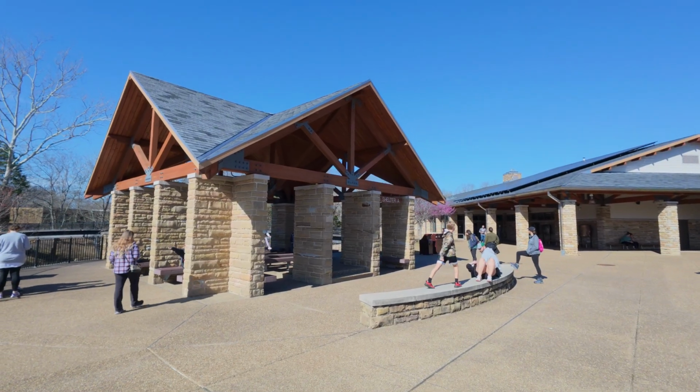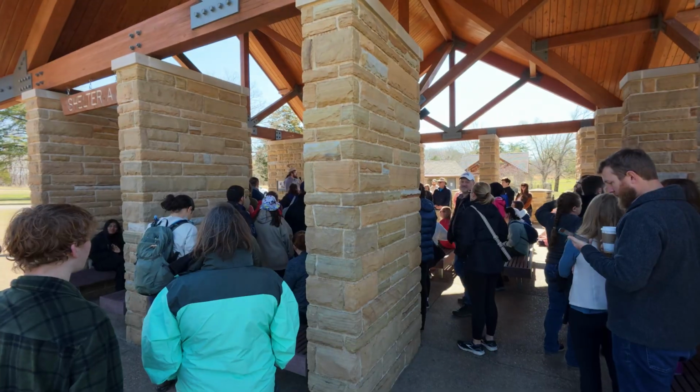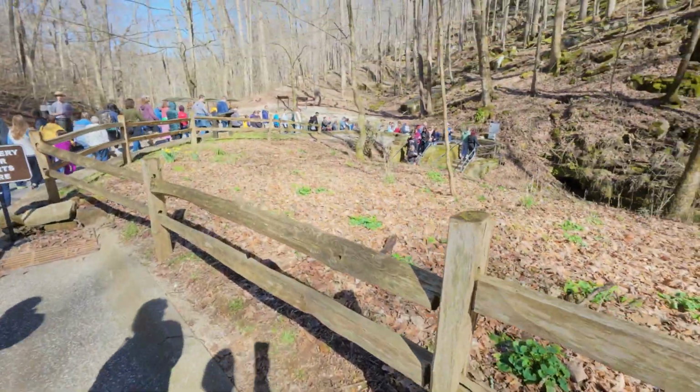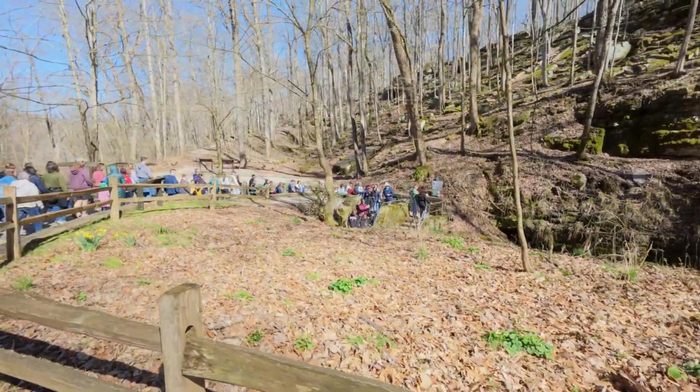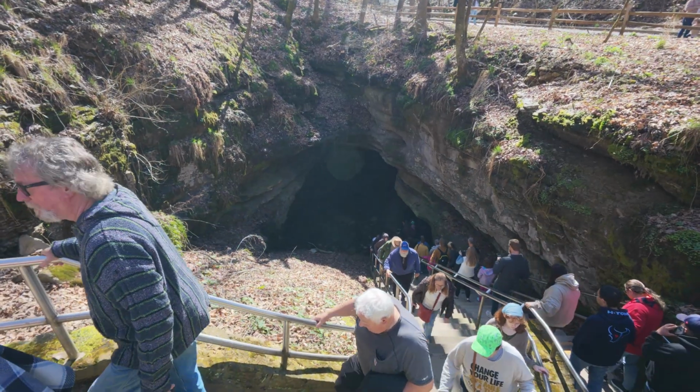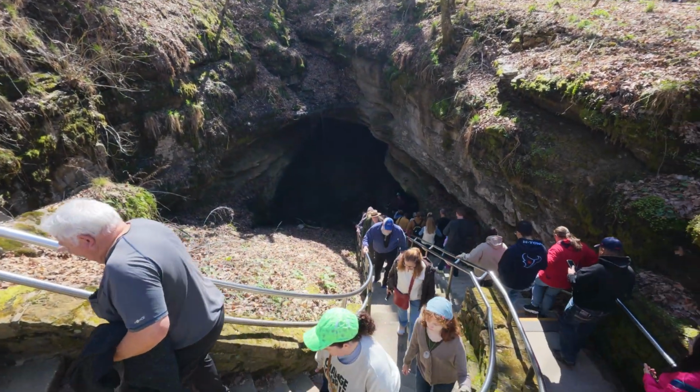We met our tour group at this pavilion outside, and after listening to the ranger oversell how strenuous this tour is, we are on our way to the entrance. This tour is way more crowded than I thought it would be. We are here on a weekday in March, but it is spring break, so do take that into account.